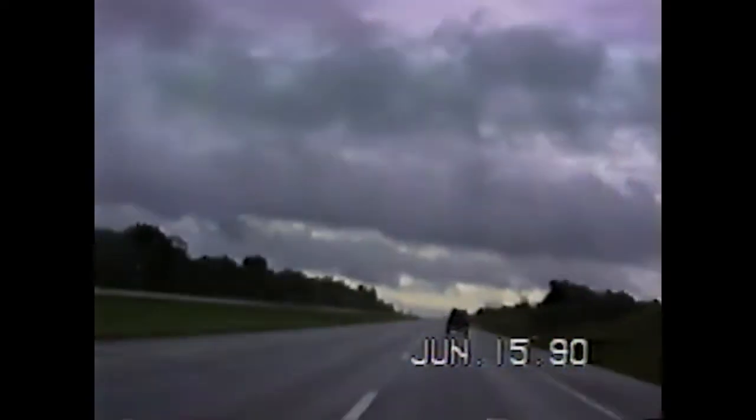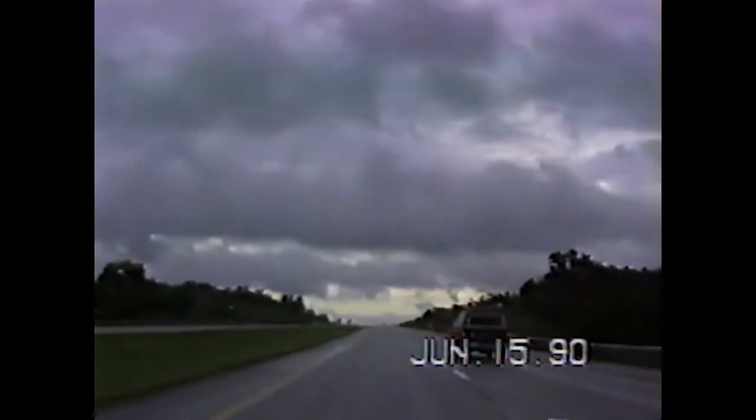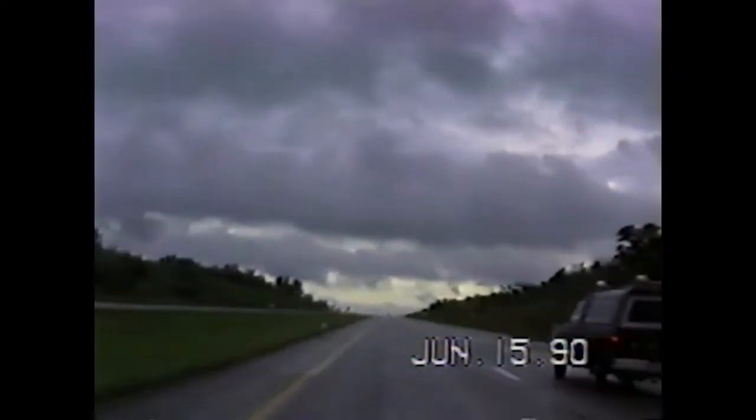Just want to get a picture of these clouds. The rain has slowed down. We're running about 65. Just entering Iowa, and some of these hills just look like they're sculptured. This is very flat country, but in the background you can see the hills.